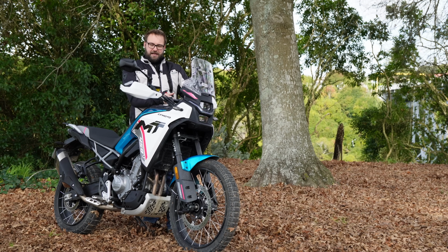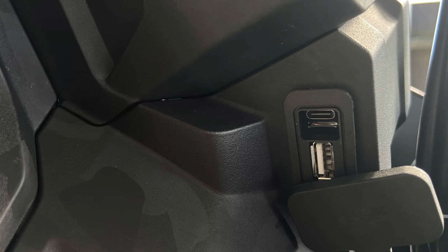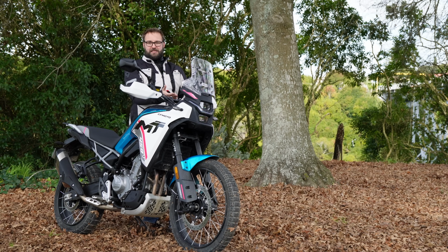On the tower here, you have a power port with USB-A and USB-C plug ports, so that you can basically charge anything you like. It really annoys me that a lot of European manufacturers in particular only give you USB-C plugs. I don't know about you, but almost every product I have has a USB-A plug for power. The only thing I have that has USB-C is the cable for my MacBook that goes USB-C to USB-C. Everything else is USB-A, so it's nice to have both options here.